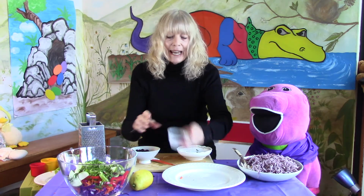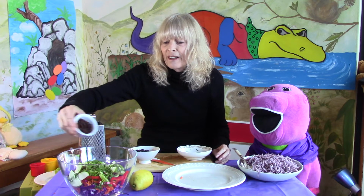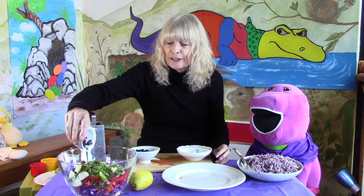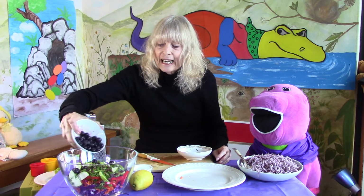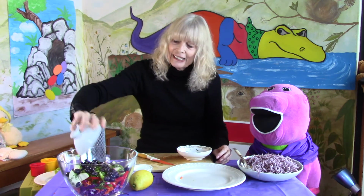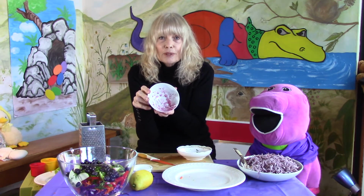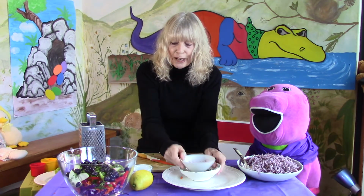First, let's put our raisins. Sheila's got raisins. They are sweet. Oh, they are so delicious. We put the raisins on first. Here we go. And now we put our blueberries on. Oh, isn't that delicious? There go our blueberries. You see the purple juice that comes out of the blueberries is purple. But we call them blueberries.